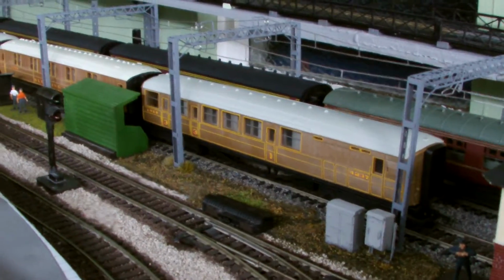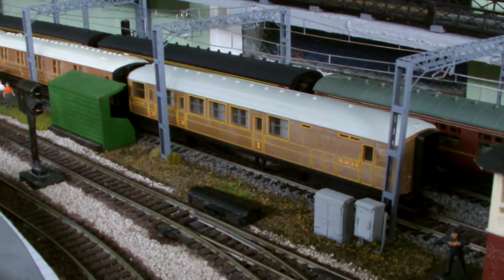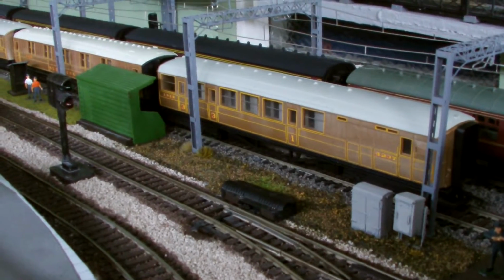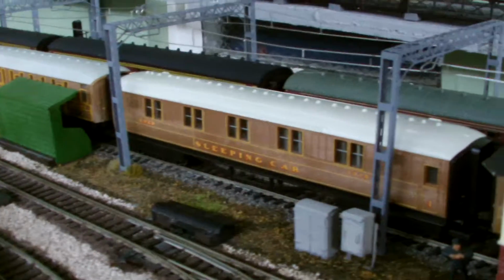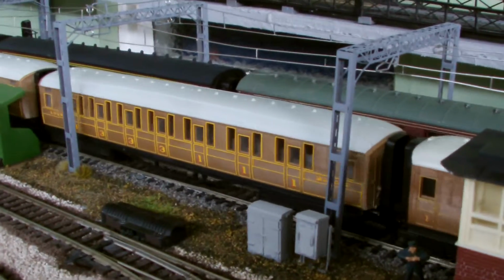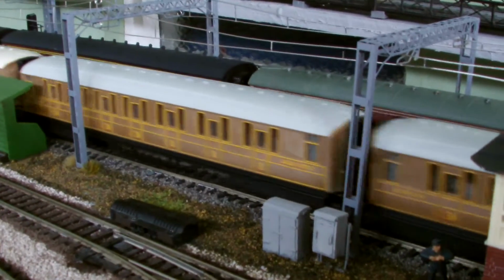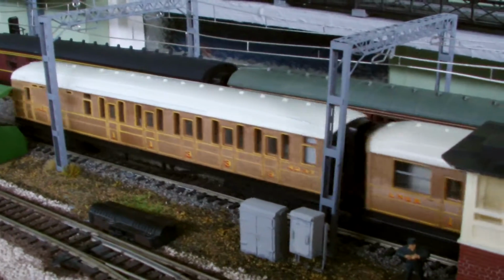Well, next up is a rake of teak LNER coaches. And the first one we're looking at there is a composite brake corridor. So a BCK. And the next one, first class sleeper, so SF with a corridor, SFK, corridor composite, CK, quite a few CKs there, all the same, even got the same number, and a brake car like the very first one we were looking at.